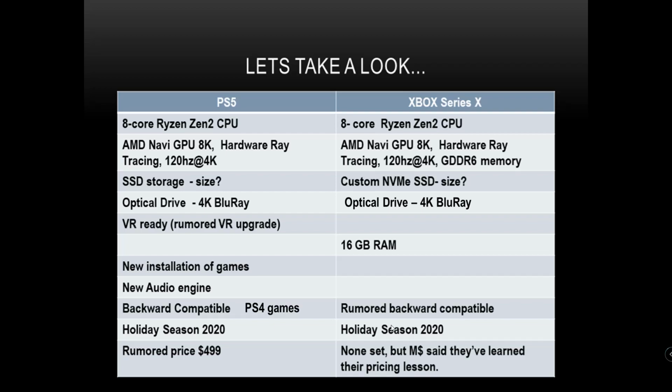The other thing to take into account here also is that Microsoft is already playing with the idea of just dropping Series X from the name and going with just Xbox. So that's a look at what we do know.